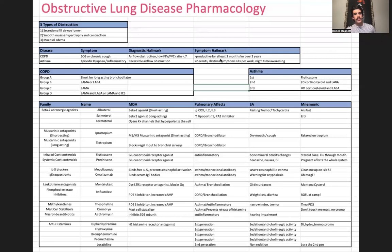So as we're looking at obstructive pulmonary pharmacology, we just want to make sure that we really identify what an obstruction is. There are three main routes of obstruction when we're looking at the pulmonary system. There are secretions that fill the lumen and cause obstruction, and there's smooth muscle hypertrophy, so the smooth muscle around the artery is constricting. And then we also have muscle edema. The muscle edema can also be your third form of obstruction.